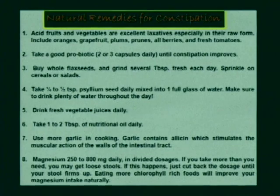Also, buying whole flax seeds and grinding several tablespoons fresh each day can add extra fiber into your body, and it can help to move things along in a more timely fashion. I don't recommend buying pre-ground flaxseed. Flaxseed, as Rudy had mentioned in an earlier lecture, contains your omegas, essential fatty acids that are very sensitive to heat, light, and temperature. You need to make sure those are stored in a cool, dry place, and that you grind them fresh when you're ready to use them so that they will not start to break down.